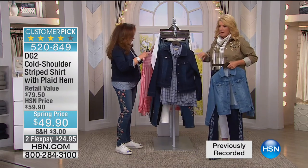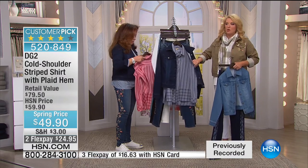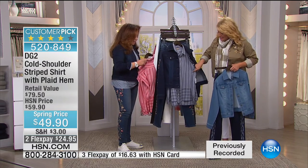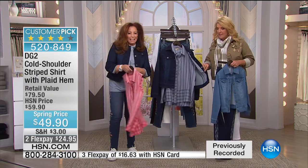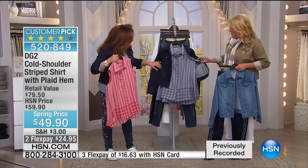All right, what are we doing next? Oh yeah, we're gonna talk about this shirt, it is so cute. Another customer pick. How adorable is this? It's $49.90, $10 savings tonight. We have 2 flex pays. Look how cute that looks.